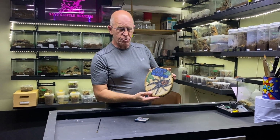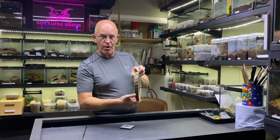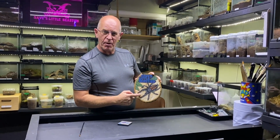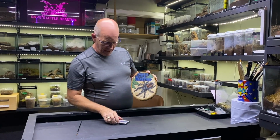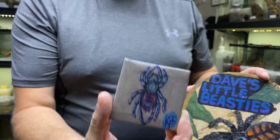That is, in the tree business, we call these rounds. Sort of self-explanatory, really, isn't it? Rounds. But it's a slice, it's called a biscuit. So, that is absolutely amazing. And one of our favourite spiders, I might add, the Ominia. Absolutely stunning. Really, really like it. And we've got a little plaque as well. Look at that. That's really, really cool.